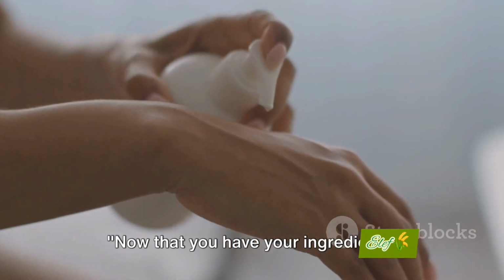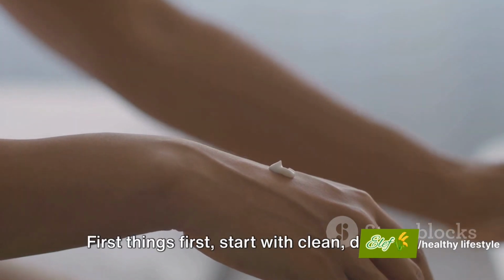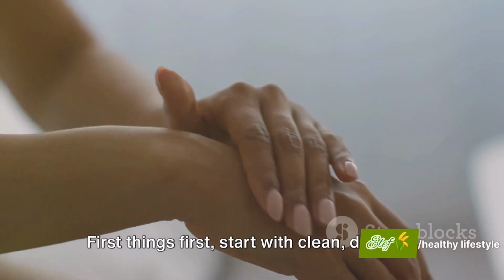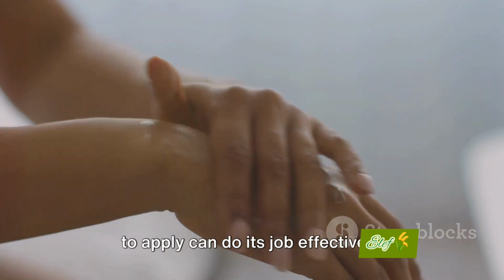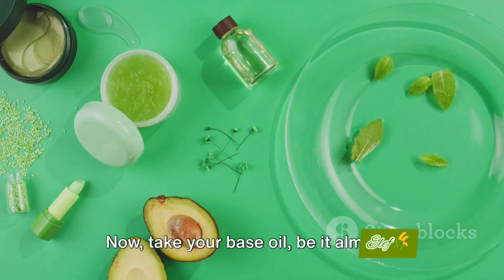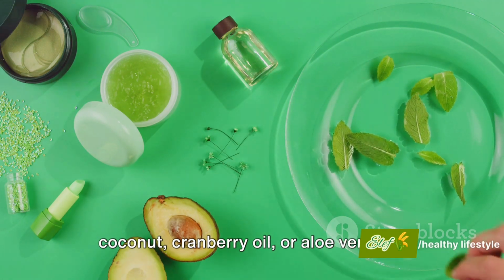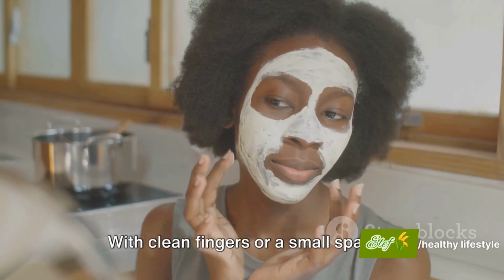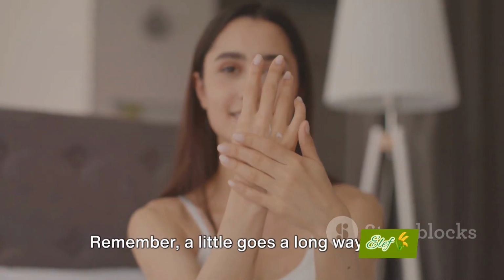Now that you have your ingredients, let's walk through the process of applying your new body deodorant. First things first, start with clean, dry skin. This ensures the oil or gel you're about to apply can do its job effectively. Now, take your base oil, be it almond, coconut, cranberry oil, or aloe vera gel. With clean fingers or a small spatula, scoop out a pea-sized amount. Remember, a little goes a long way.